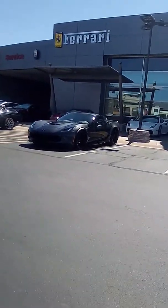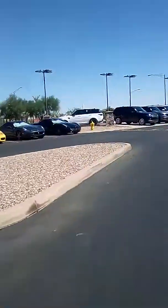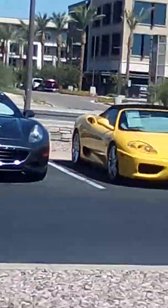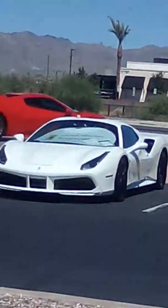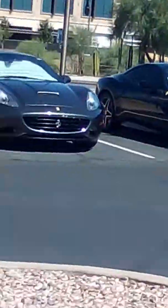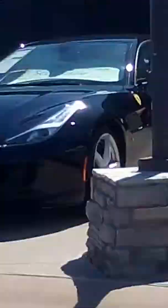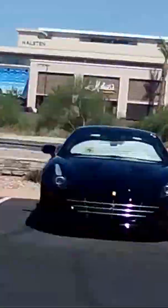Hey, I didn't notice this Corvette the first time. Look at this old Scuderia. Yes. Yeah, we have 30 seconds to make it to our car. Oh, I like the front end of that Ferrari there. Oh, the square.